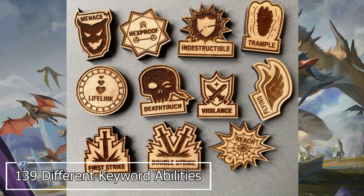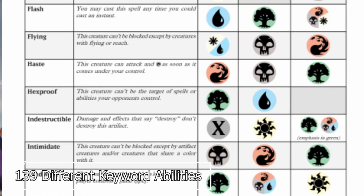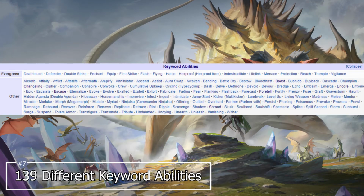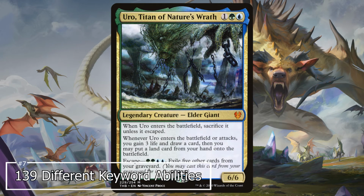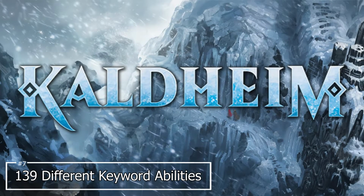Next up we're looking at abilities, and there has been an astounding 139 different keyword abilities since Magic's inception. 17 of these being those evergreen abilities that can be seen and used in almost any sets and are among the most common in the game, such as Deathtouch, Flying, Lifelink, Vigilance and many more. And as for the rest, most sets tend to introduce 1 new mechanic per set, some that have only been used in that solo set and some that have been used in several. Recent examples of these would be Mutate in Ikoria, Companion that was used in Throne of Eldraine, and Escape that was introduced in Theros Beyond Death. I'm very interested to see the 2 mechanics that are set to be introduced in Kaldheim, Boast and Foretell.